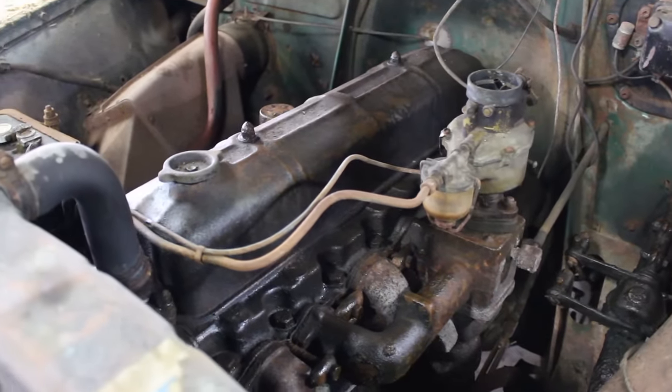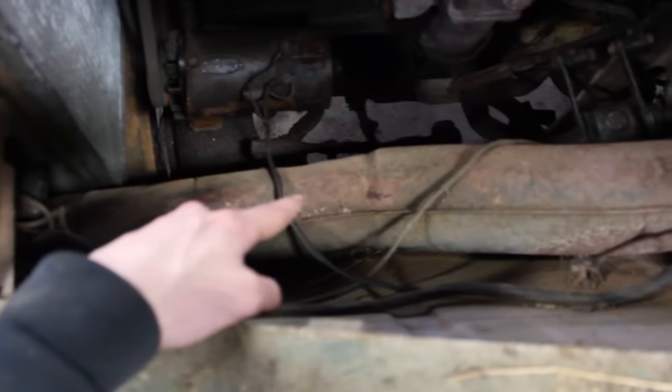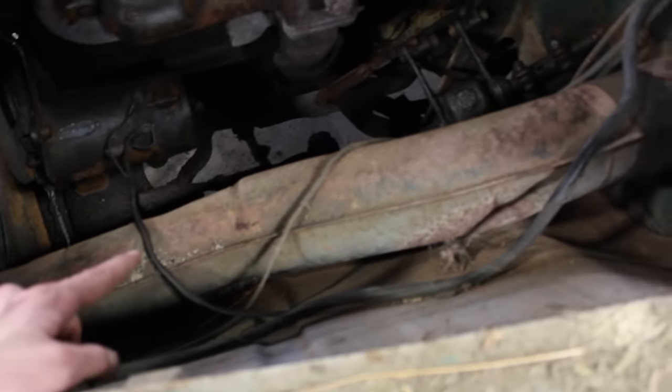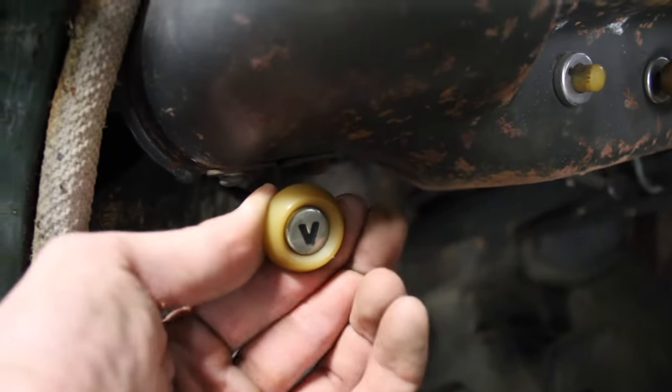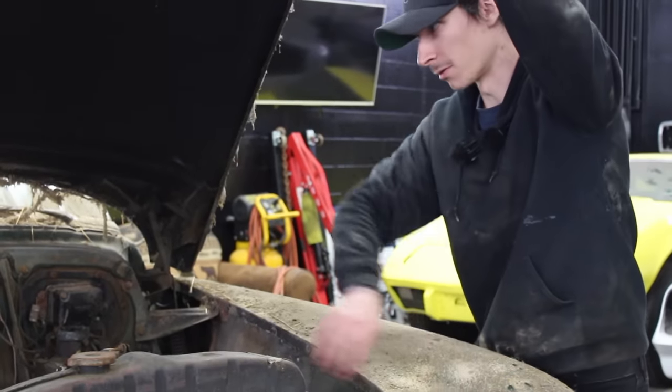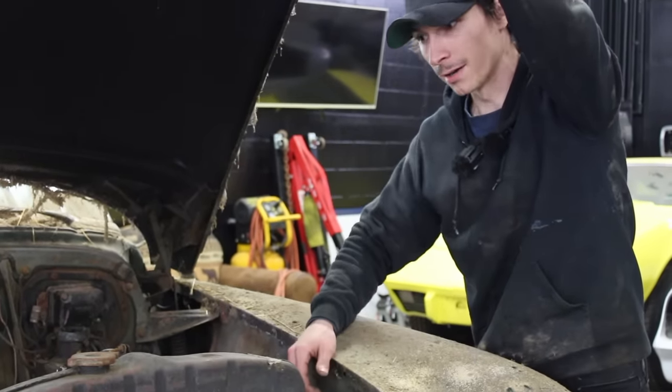No air cleaner on there. What's pretty cool, right here, there's like this channel that comes right down into the cab. There's a lever inside that you could pull. You pull the lever and it blows the air that's coming into the car right into the cab, which was air conditioning back in the day.